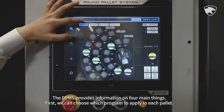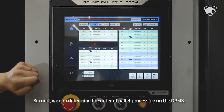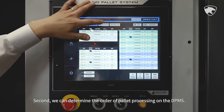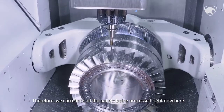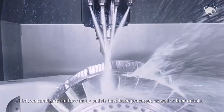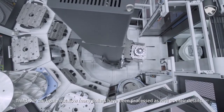First, we can choose which program to apply to each pallet. Second, we can determine the order of pallet processing on the DPMS. Therefore, we can check all the pallets being processed right now here. Third, we can figure out how many pallets have been processed as well as their details.